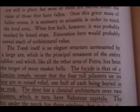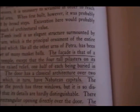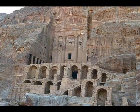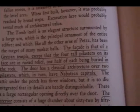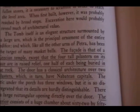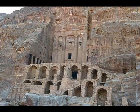Alright, let's get on down to this tomb in this underlined section. The facade is that of a Grecian temple, except that the four tall pilasters on its face are in raised relief, one half of each being buried in the rock. The door has a classical architecture over two pillars, which in turn have Nabatean capitals. So these particular capitals for these columns are after a Nabatean style, not even Edomite or Greco-Roman.